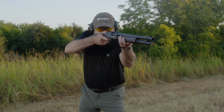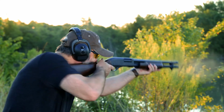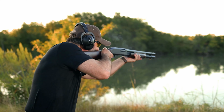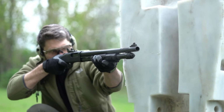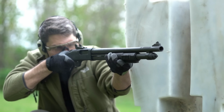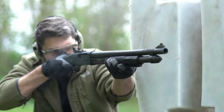Pump to chamber a round, squeeze the trigger, repeat. It's all mechanical, muscle-driven, and deeply reliable. Why does the 12-gauge score so high in a survival scenario? Power and flexibility. Nothing stops a threat faster than buckshot at close range. And the sound of racking a shell? That's a universal language for leave now.